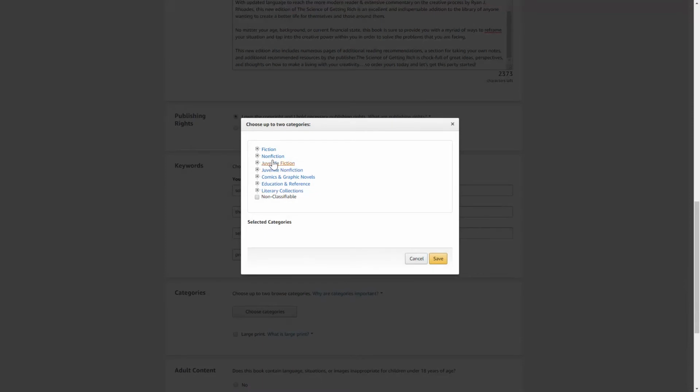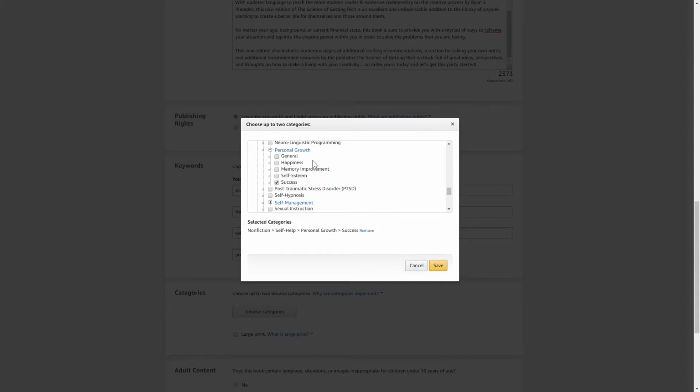And then you get to choose categories. This is going to be nonfiction, and you can obviously scan through all of these, and it just really depends on what you're doing. In my case, the self-help section, and probably looking for maybe under personal growth, or success. I mean, there's a lot of different categories here, and so whenever you're designing your book, you have to think about who is this actually for, because that's how it's going to be marketed.